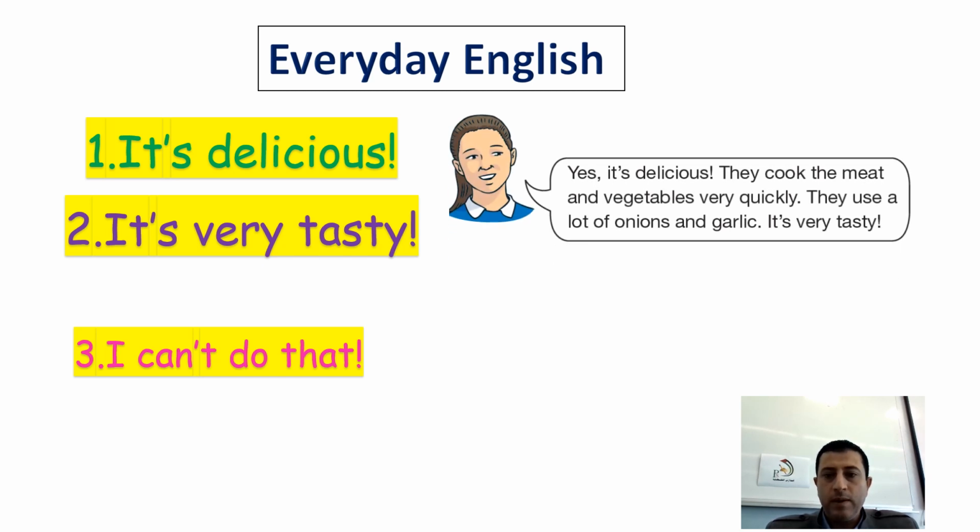In this piece of the dialogue, you will find the first 2 phrases of the everyday English. Number 1, it's delicious. It is here. The second phrase, it's very tasty. So we use both it's delicious and it's very tasty when we express our feeling concerning a meal or a drink. When you eat something and you find that it is tasty, it is nice, you can say it's delicious or it's very tasty.